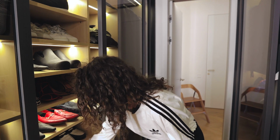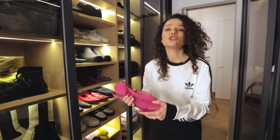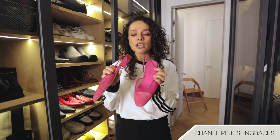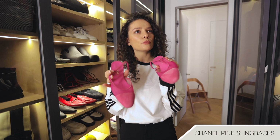These are really comfortable. And the next ones are actually slingbacks as well, but with no heel. This is basically the same collection as the previous ones, but this is the no heel version. And these are amazing because these were purchased by me, I feel like maybe in Portugal.